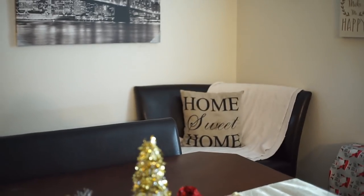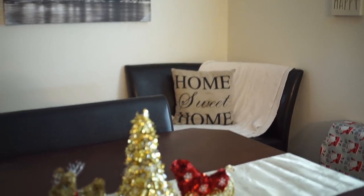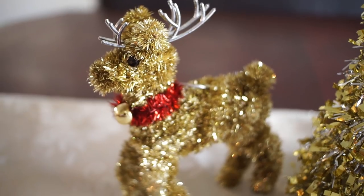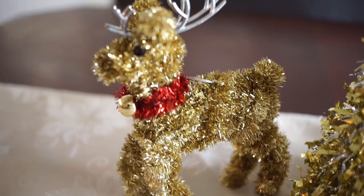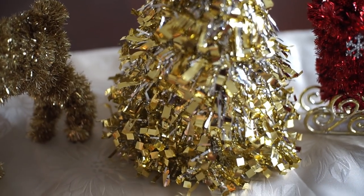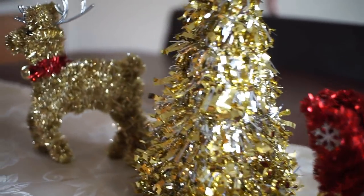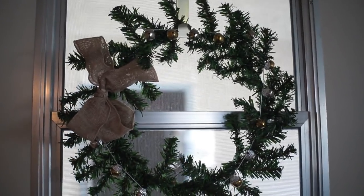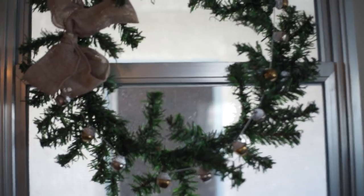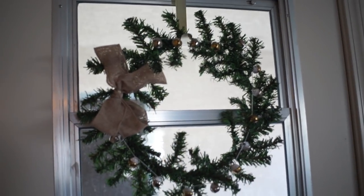And then in the back, I do have a little chair that goes to this table, but I just put it back there with a blanket and a pillow to make it look more cozy. This wreath is actually from Dollar Tree. I just fluffed it out, put a burlap bow, and then some little jingles. So when you open the door, you hear that. But I just put it right here to give the door a little decoration.